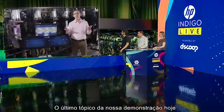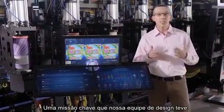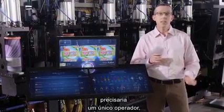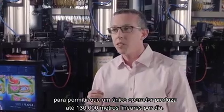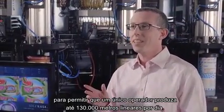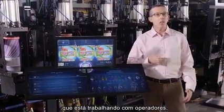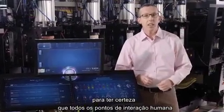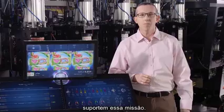The last topic for our demo today has to do with user experience. One key mission our design team had was making sure that the HP Indigo V12 requires only a single operator, or in other words, to enable a single operator to produce up to 130,000 linear meters a day. So we created a user experience team, which is working with operators, service engineers, and production managers on making sure that all human interaction points support that mission.